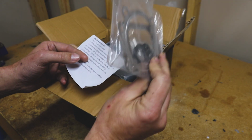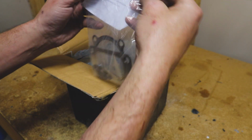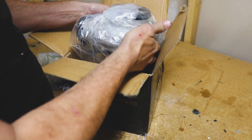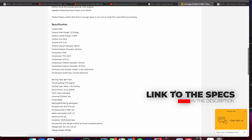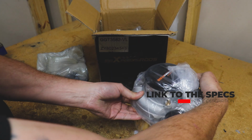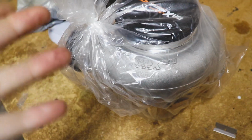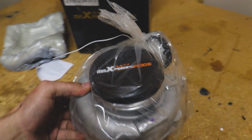Comes with a fresh set of stainless gaskets, as well as your oil and drain gasket. And here is the turbo itself. This is even nicer than the one I have on my car. This is their standard GT35 turbo, in which they have their logo casted into the turbo. This thing is good for 600 horsepower. Man, she's a good looking little unit.